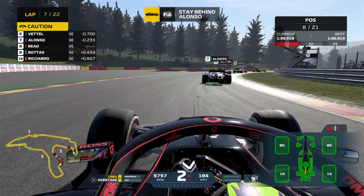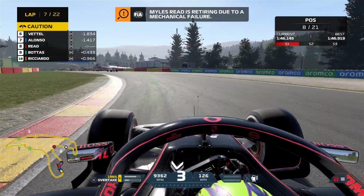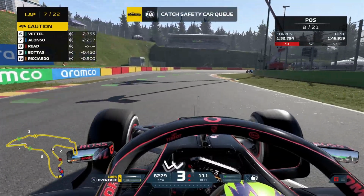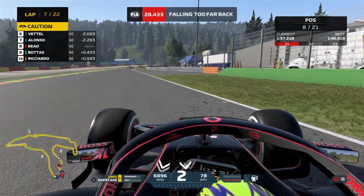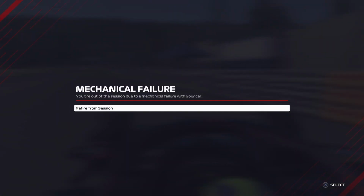Okay, looks like a mechanical failure. We're going to have to ask you to find a safe spot to retire. I'm going to cry. This is the third mechanical failure we've had this season. And this time it's the gearbox. And our gearbox wasn't even damaged. Oh my god. I thought if anything it was going to be the ICE. But no, it's the gearbox. That's unfortunate. We are in such a good position as well. Such good position to get a high amount of points.